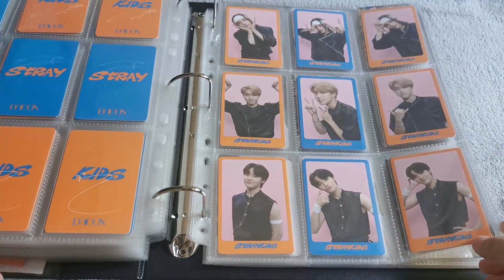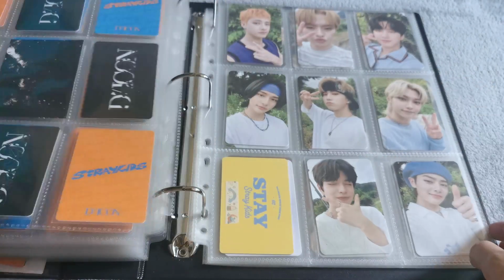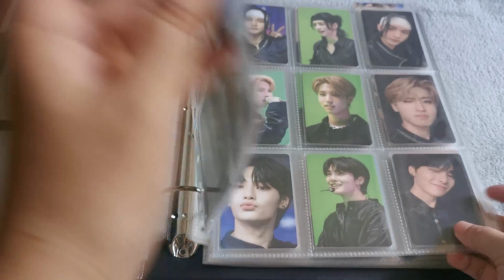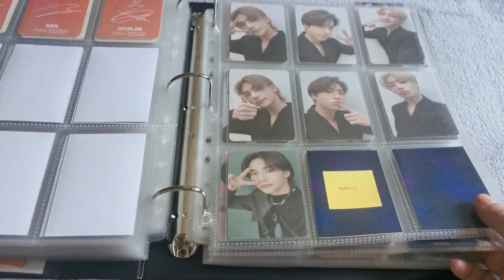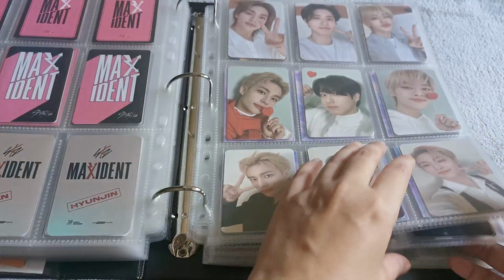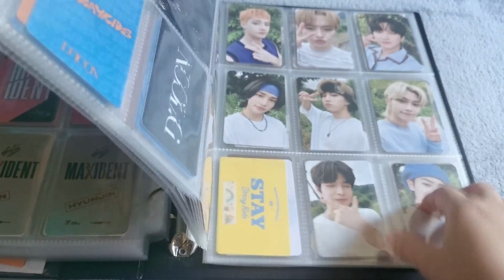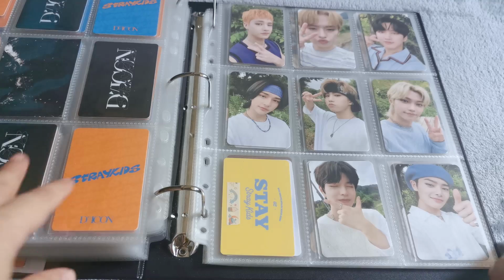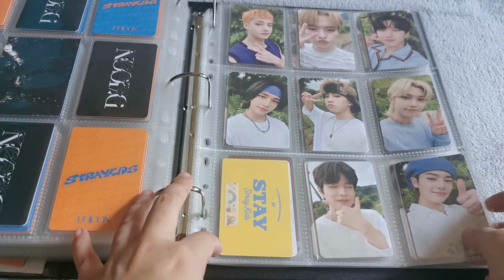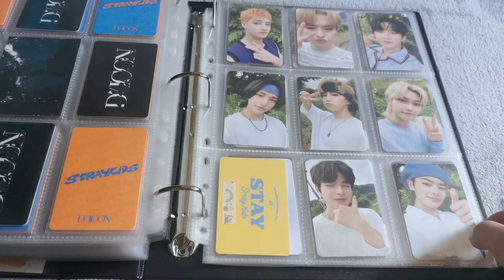Since this is also part of their collaboration, I don't think it matters if I'm not really keen on collecting them as OT8, because I recently decided that I will collect just 3 members for brand collaborations. So I'm not going to waste too much money on collabs. I'm not sure what I'm going to do with the photo cards. Pretty sure I'm going to sell them, but we'll see.